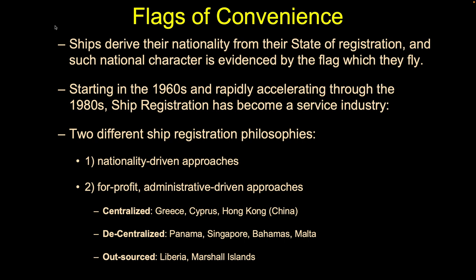There's two broad types of registration philosophies. There's nationality-driven approaches. That's what we normally would think of. The Americans. So if I'm a shipper and I'm based in Camarillo, I'm like, okay, I can buy a ship and then I want to flag my ship. So I'm gonna go to the government. I'm gonna register my vessel, Coast Guard. I'm gonna register my vessel. Okay, cool. And then I'll call it an American vessel, right? That's how we tend to think of stuff.